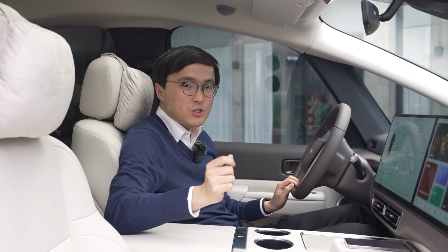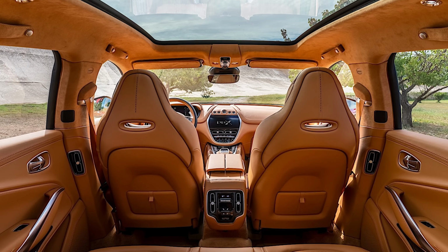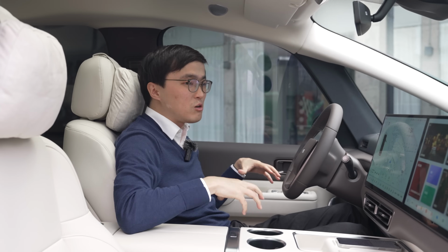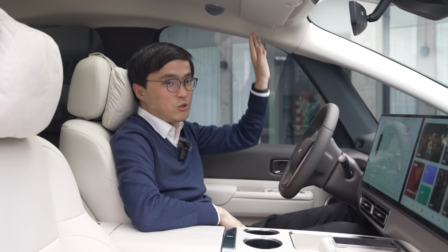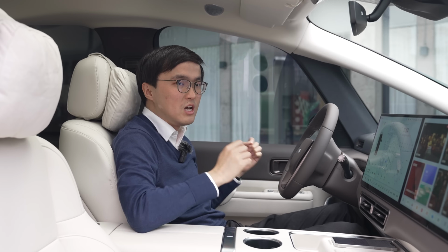I'll just show you a picture of the Aston Martin DBX that from the carpet to the ceiling is in one color, and that just has this kind of magic wrapped around feeling to you. If this Li Auto, if not anything else, can just change the interior color to a single color from carpet to the ceiling, that sense of luxury will be so much more enhanced compared to right now.